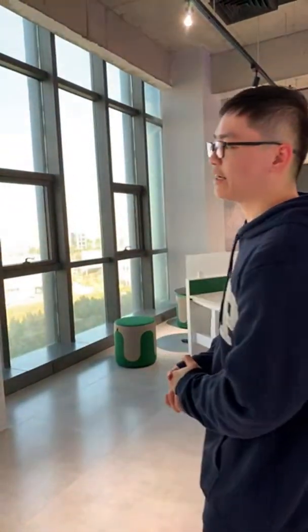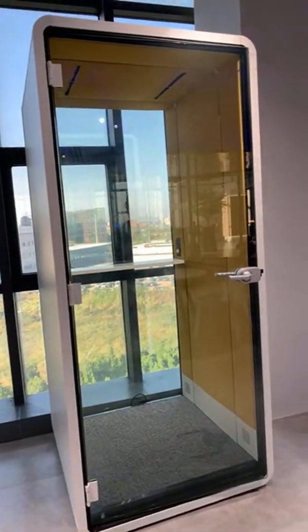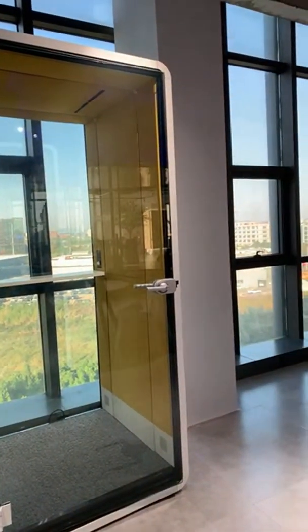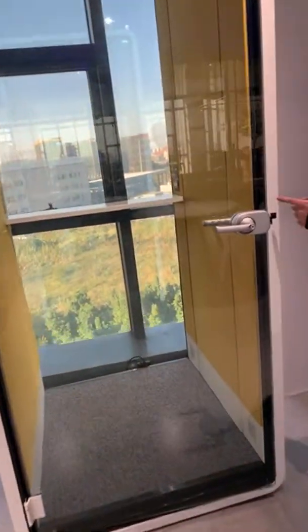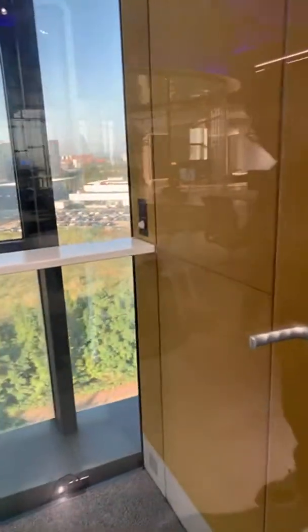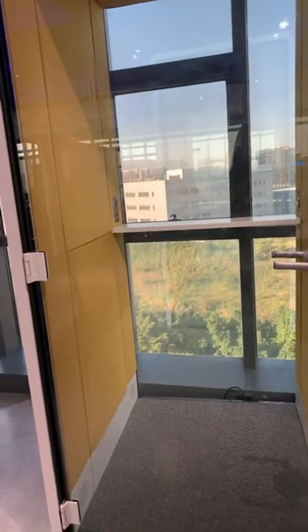It has also got an air purifier and a ventilation system as well. And it has two switches, one on the outside and one on the inside. Also some acoustic panels on the inside, and aluminum alloy for the frame.